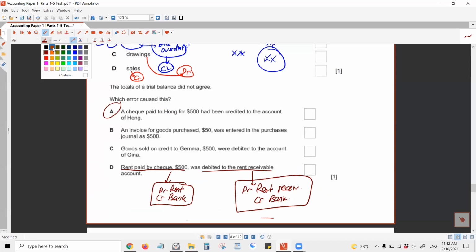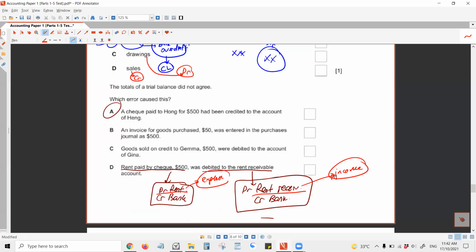Okay, now observe the correct account is rent. This is an expense. The wrong account that they have chosen is an income. Do they belong to the same category, both the wrong and correct account? Different. So this is error of principle. Okay, this is error of principle. Yeah, so I think it's a good revision here.